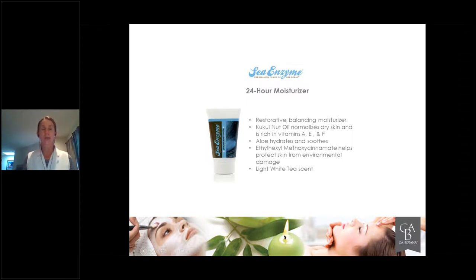So this one is seen as a restorative balancing moisturizer, wonderfully partnered with the Mega Moisture Mist, and it has its own light white tea scent. So similar in terms of application of any of the Dr. Schwab moisturizers, where you put a little bit in your hand, apply it on clean, well-toned, well-serumed face. But this one also can be used as a product in and of itself. So clean the skin and then put on your 24-hour moisturizer.